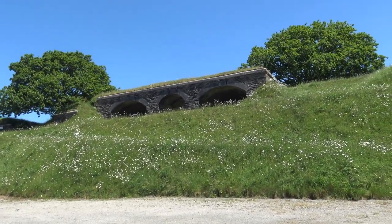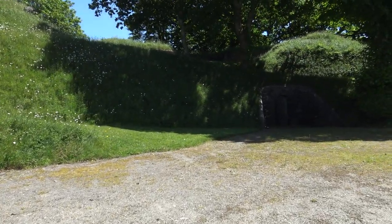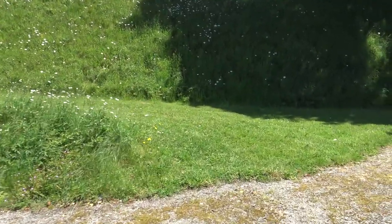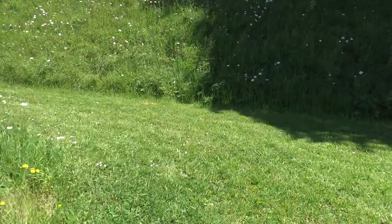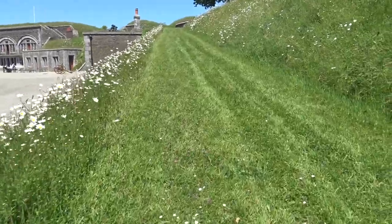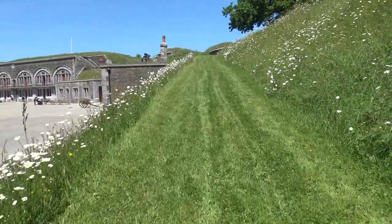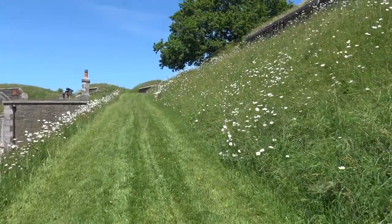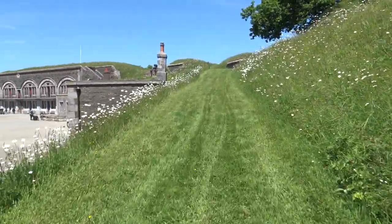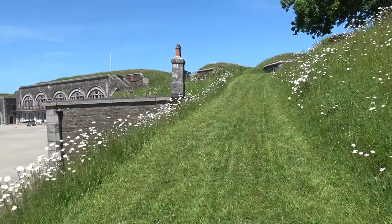So that's the structure whose technical name I'd forgotten, so we'll go and have a look at that first. It annoys me when I can't remember something. So slopes so that gun carriages could come up here. A lot of this grass was actually used to grow vegetables and so on. They put the night soil on it to fertilise it, and made use of the green area to grow edibles.